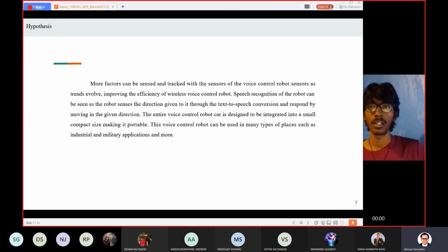Now for the hypothesis, more factors can be sensed and tracked with the sensors of voice control robots to improve the efficiency of controlling the voice control robot. Speech recognition of the robot can be seen as the robot will be using text to speech conversion, and it will be responding by moving in all the directions given. This entire voice control robot is designed to be made in a small scale to make it portable. The voice control robot can be used in many types of places such as industrial and military applications and much more.